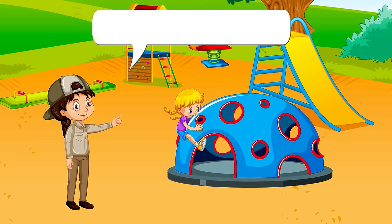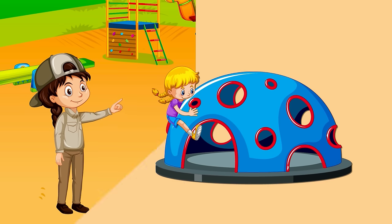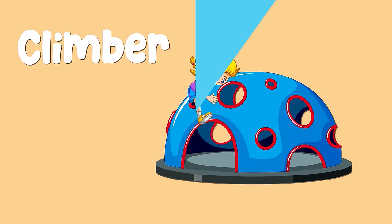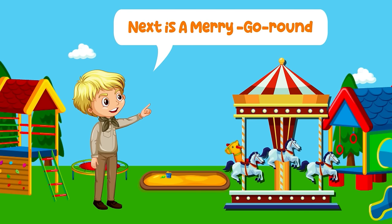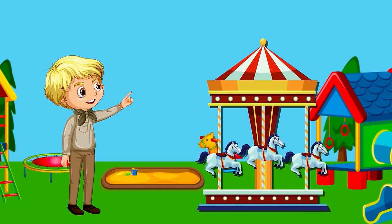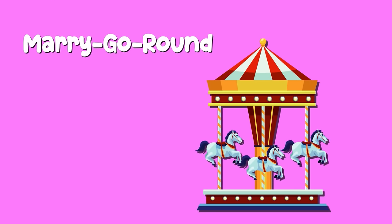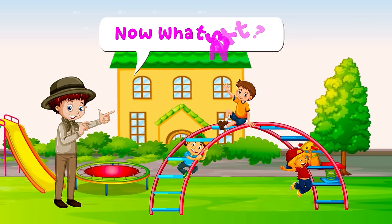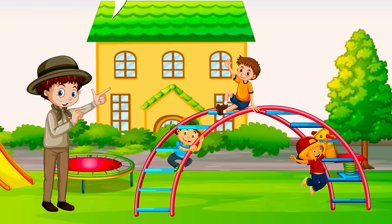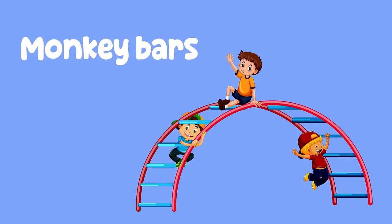What thing is this? Wow, a climber. Climber. A structure with ropes and ladder for climbing. Next is a merry-go-round. Yay! It's a merry-go-round. Merry-go-round. Let's go and start now on the merry-go-round. Now what's next? Yay! Monkey bars. Monkey bars. Horizontal bars for hanging and swinging.